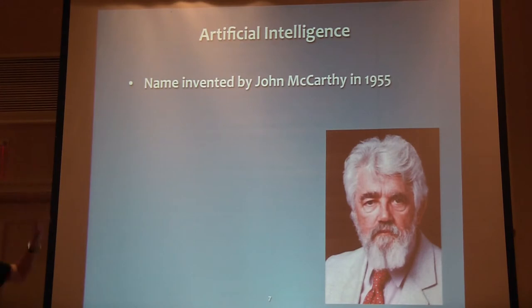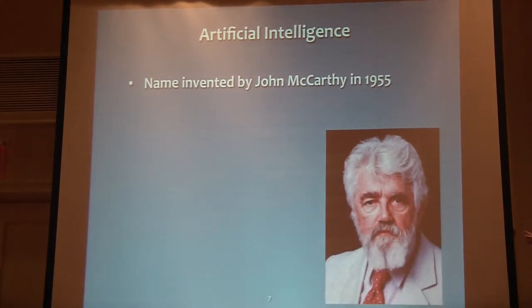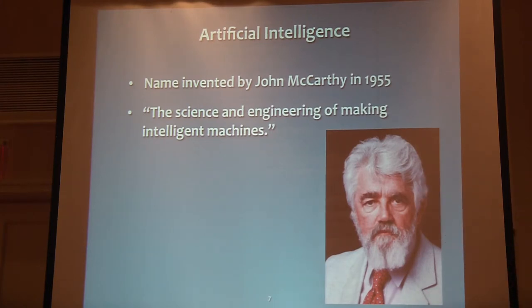Artificial intelligence is a name invented by John McCarthy in 1955, and that's John. And the definition, if you look on Wikipedia, is that John described AI as the science and engineering of making intelligent machines. And what this really shows you is that you can't trust Wikipedia.